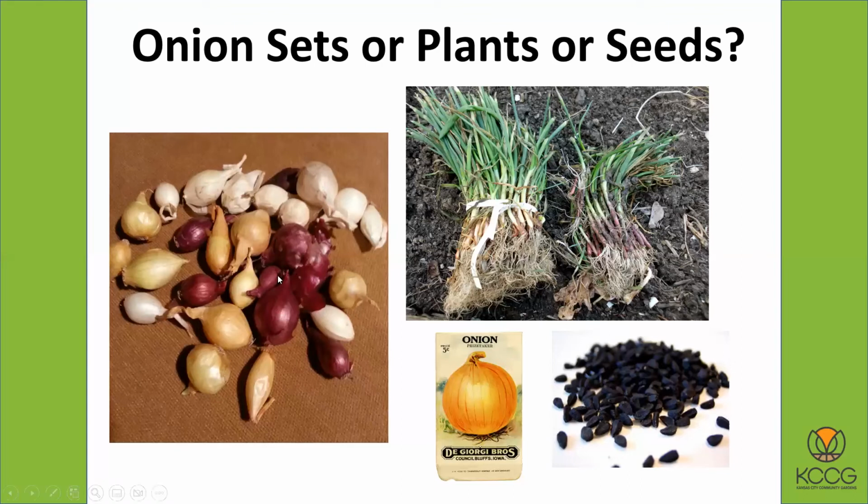The onion sets here on the left, you can grow them for green onions, scallions, or you can let them grow to form bulbs. But typically, the onion sets do not grow as big a bulb as if you plant the plants over here on the right. They just aren't the right varieties, the right day length varieties. And if you're a really good gardener, you can grow some pretty good sized bulbs if you plant them at the right time, water them a lot, and fertilize them. But you'll have better likelihood of success getting a big onion bulb if you plant these little seedlings, a little bundle of green onion plants over here.